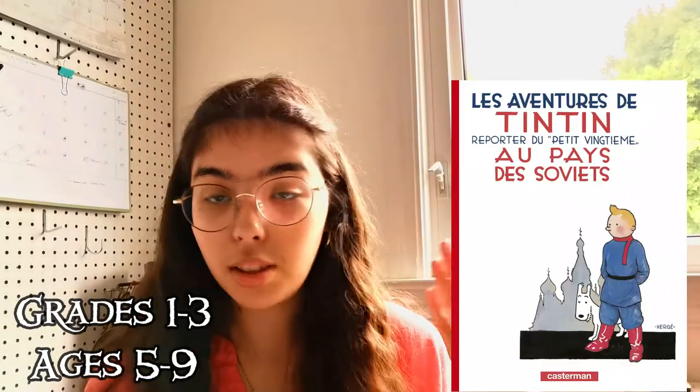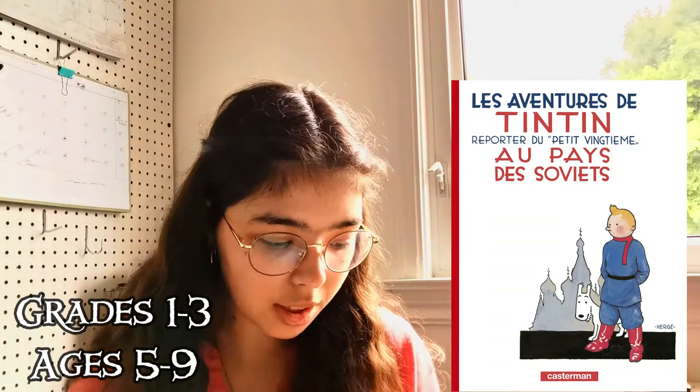The next one I'm going to recommend is the ever-loved Les Aventures de Tintin by Hergé. So this one follows Tintin, who's a young journalist, and he has a dog. We all love dogs, don't we? And he goes on various adventures. He goes to various places.